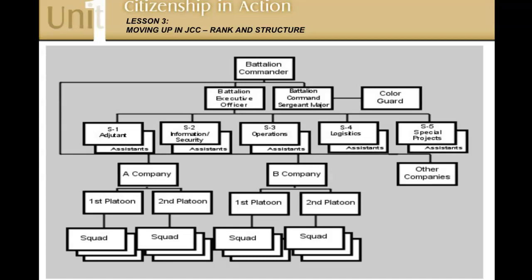So in all these cases, you notice that each level builds on the next, and we are establishing from top down and bottom up what the chain of command is and who has command and control responsibilities. At the end of the day, the battalion commander is the person where all decisions start and stop with, right? They are the one who is responsible for the success or the lack of success of the unit in totality.